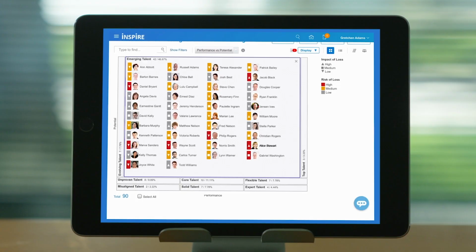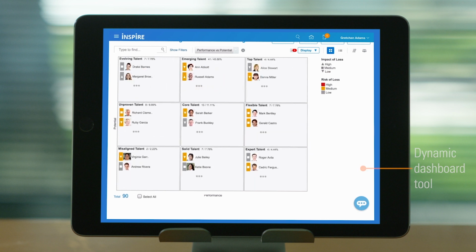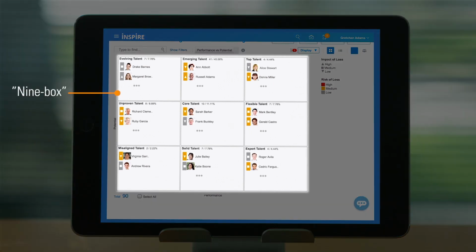Now, she also knows that statistically, emerging talent tends to outperform some of the top talent, so she wants to take a deeper look at that segment of the organization. Right out of the gate, she is going to notice that Alice is a high risk of loss as well as a high impact of loss. So she's going to take Alice and go ahead and drop her into that top talent 9 box.